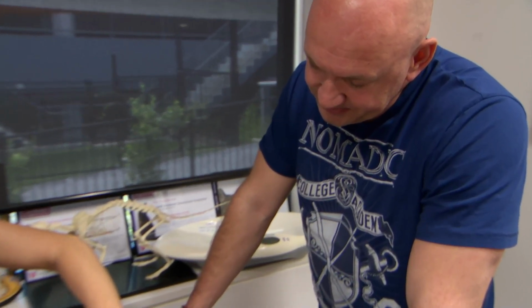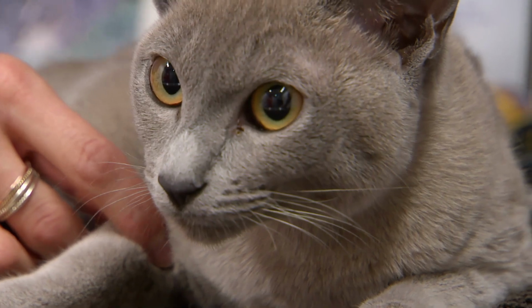Okay. I'm really worried she's got a broken leg. Even though I'm feeling Luna's leg quite gently, as soon as I get to the upper part of the limb, I can feel some crunching and instability, and to me, that feels like a broken bone. Now that has got to hurt.